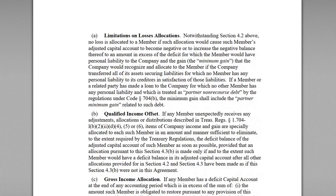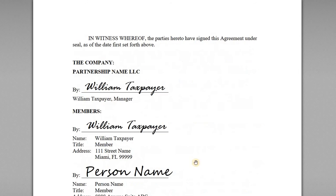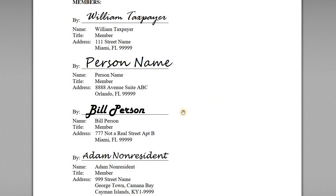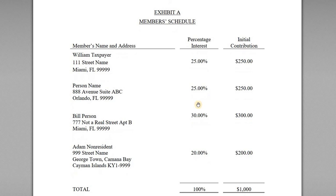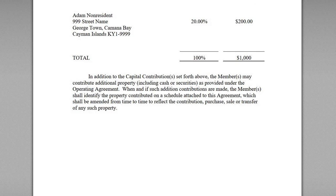So you can include the whole thing or just pull out the pages that you think are relevant, but Adam's just attached the entire document. And so at the end here, we can see that these are all the members that are in there. So Adam here is listed as a member. He's signed it. And then the Exhibit A to the partnership agreement also shows that, okay, there's 4 partners. There's Adam listed as a 20% owner, and that was his initial contribution just to get the thing up and running.